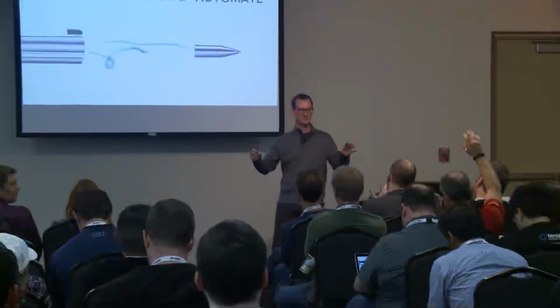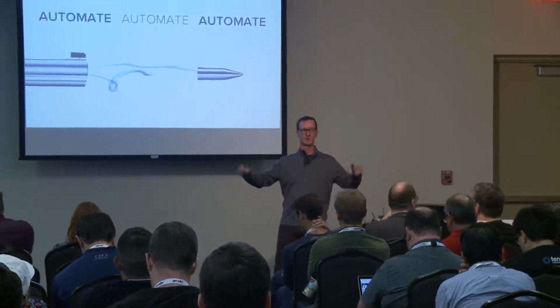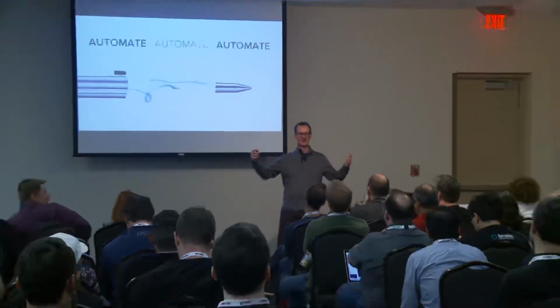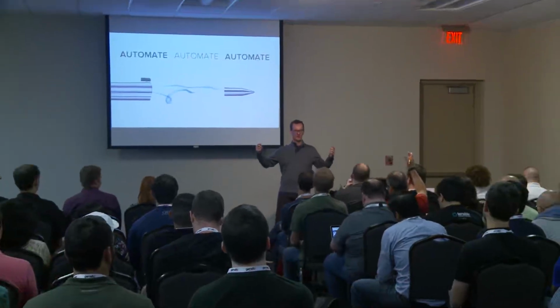If you have a manual process, how many of you have an open source governance process, rules within your organization? There are rules somewhere, there's guidance. No, really, raise your hands. Okay, like a third of the room, you have rules. How many of those are paper-based rules? How many of those are you following?